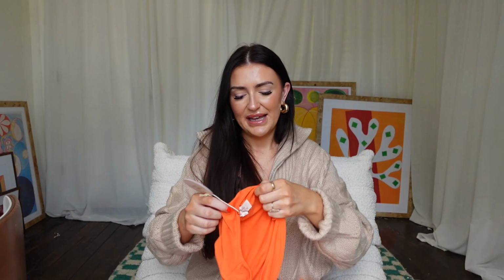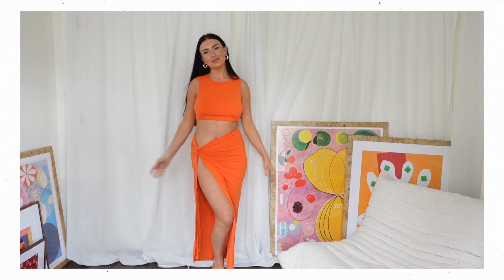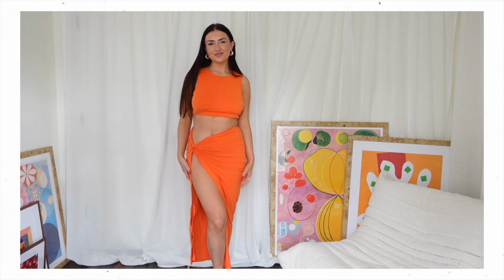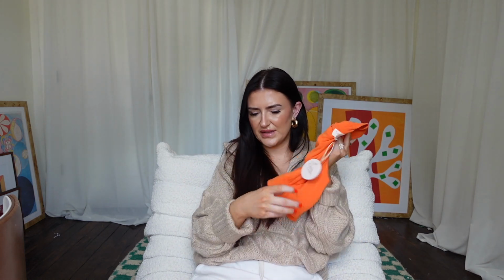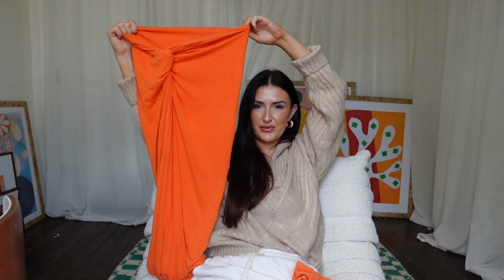I also picked up this set by Camilla. It is a set that I already own. I already own it in the off-white color, but this orange color, again, perfect for Vegas. I don't know why I didn't think about wearing this in Vegas with Cody. This is definitely going to be worn there because, hello, the slit. Oh, I love orange also. Like with my orange Bottega Jody, that is going to be such a slay. I got both of them in a size medium.